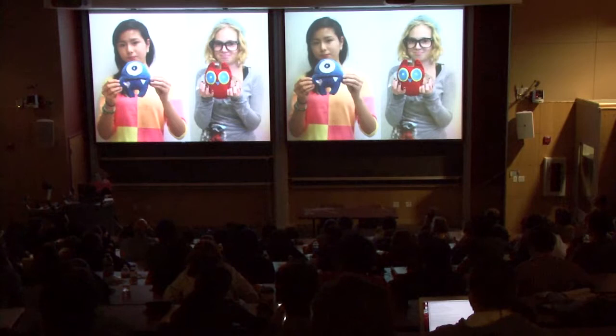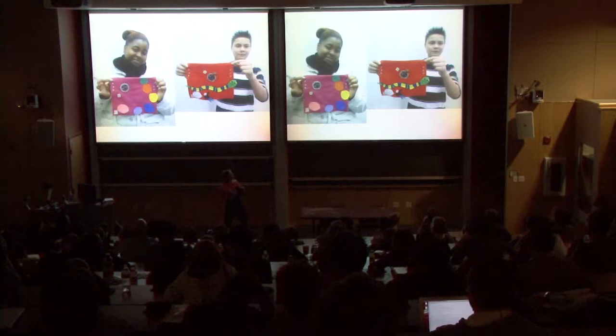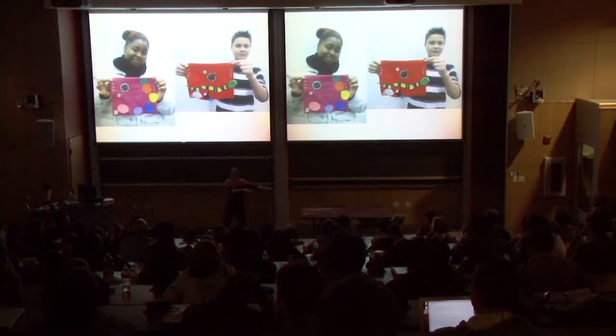This is another activity where students construct these textile pianos, and then they can play individual pianos, but they can also snap the pianos together and make a long, giant piano that then has many, many octaves, and they can play this long, giant piano all together. It's been fun.